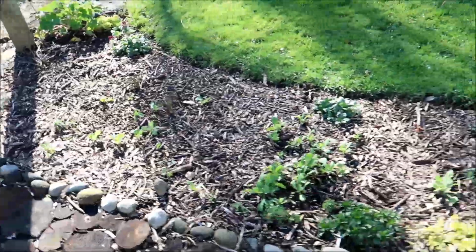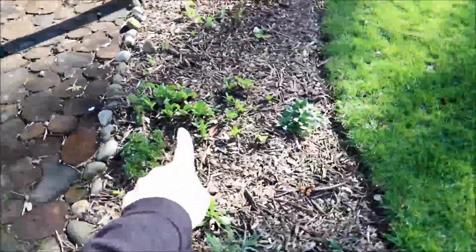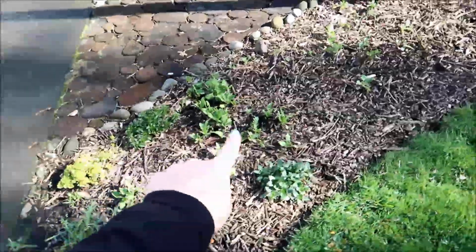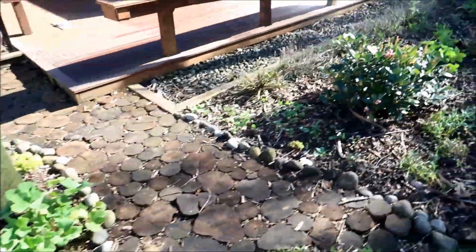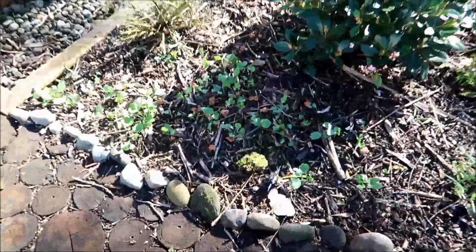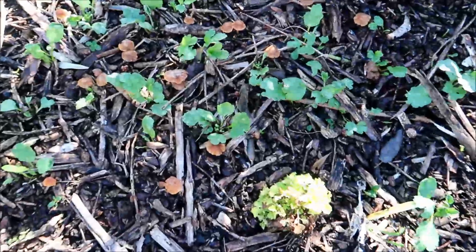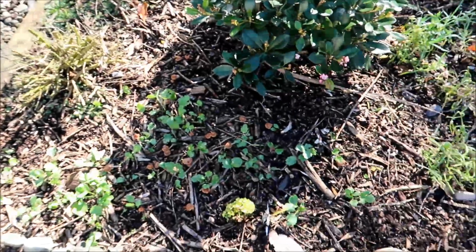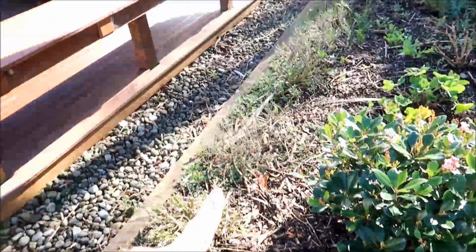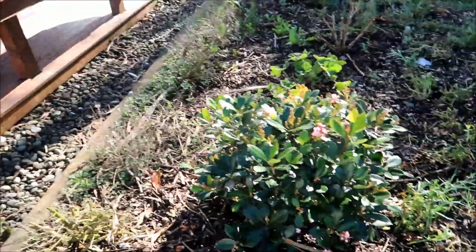So not much going on here. I think that is calendula that's self-seeded, or poppies. Could go either way. Got some bulbs coming up, which is very exciting because I put all of these bulbs in. Put a whole clump there. I can't remember what that's called. Nothing happening with the lavender.